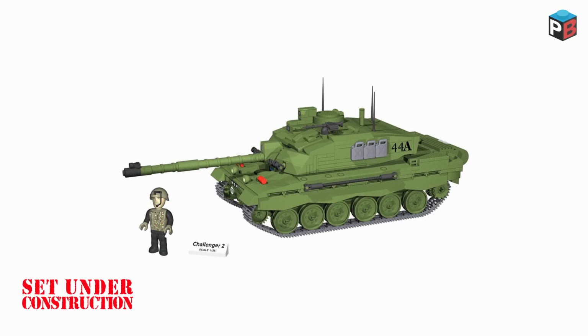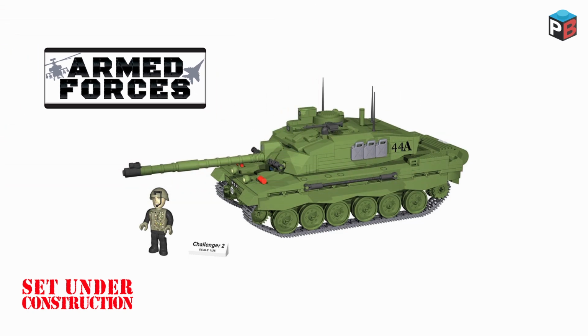And another tank, but in 1:35 scale. This time from the Armed Forces series. The British Challenger 2 will join the COBI offer as a 2-in-1 set, United Kingdom and Ukraine. The set will consist of around 950 elements and, depending on the source, it will include from 1 to 2 minifigures.